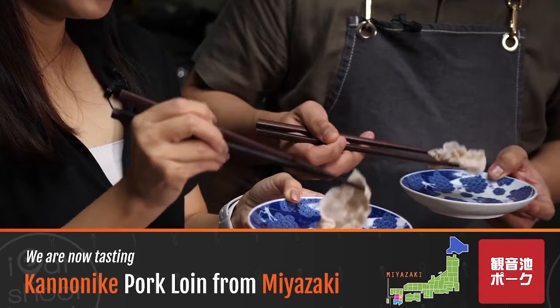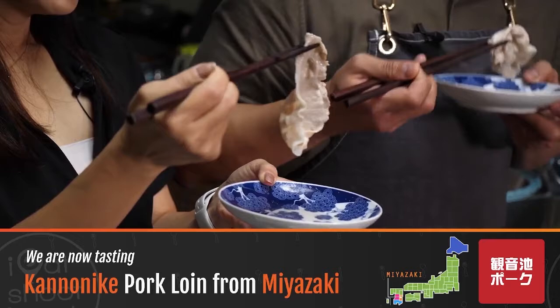Look at that. Wow, the smell is very different already. This one has an almost floral smell. Very nice. The Kurubuta, the smell was strong. This one, the smell is very, very floral. I think it's the bamboo charcoal. The charcoal bamboo really makes a difference, right?